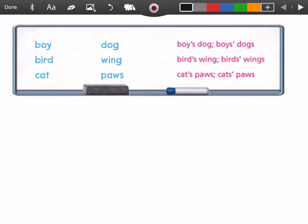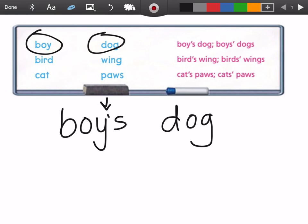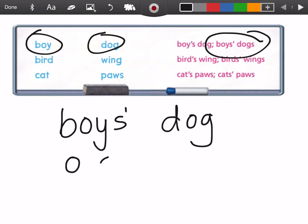Here we go. So the boy owns the dog. If we're going to say the boy owns the dog, we say it this way. It is the boy's dog. It belongs to the boy, and we show it like this, with an apostrophe. Now, if we do it this way, with the apostrophe after the S, that means that there's more than one boy, and they own the dog. So maybe this is two boys who are brothers, and it's their dog. Just moving the apostrophe changes that.